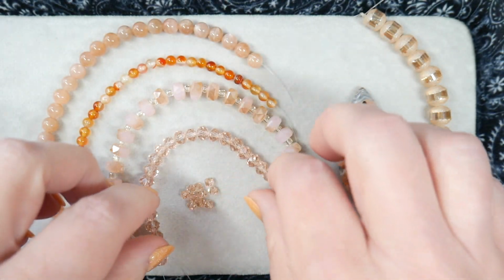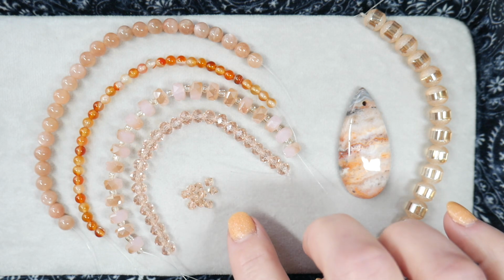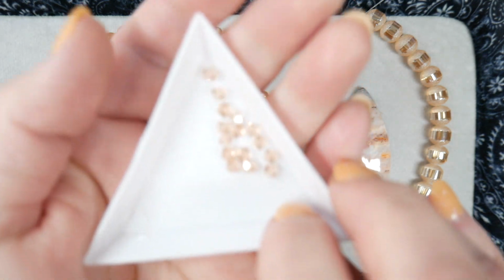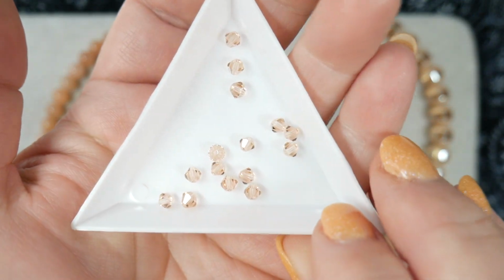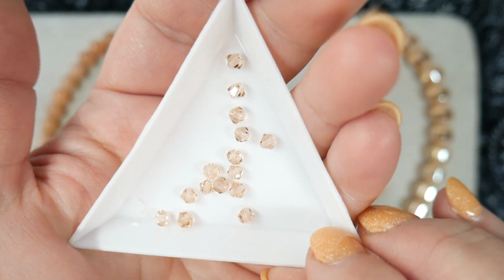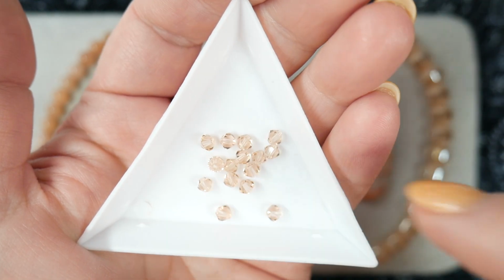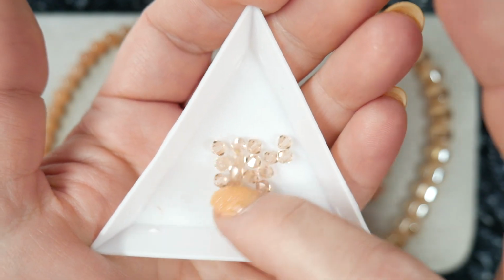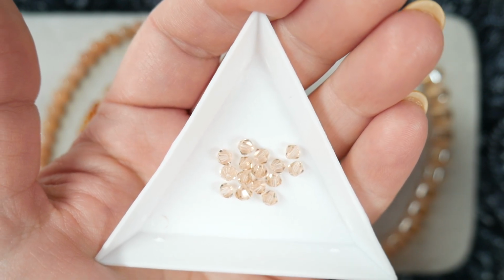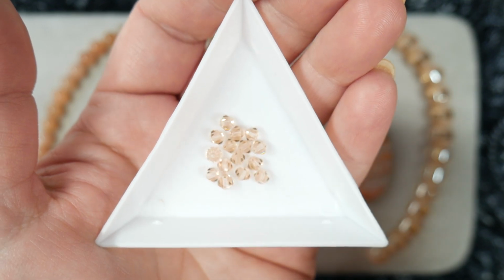And then the next one is actually not a strand, but it just came in a little small baggie. It's 4mm Austrian grade bead cones. You get 25 of these. I've got the other half in the dish to make it easier for you to see how sparkly they are. But very good type of bead cone to have. It doesn't have the name of the bead cone, but to me it kind of looks like maybe an antique rose color, maybe close to that type of color of bead cone.